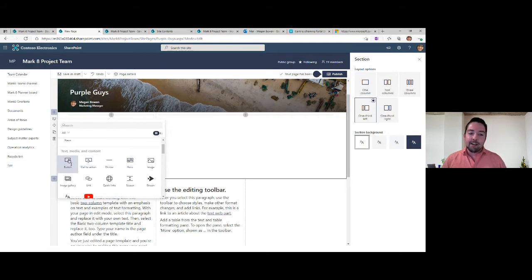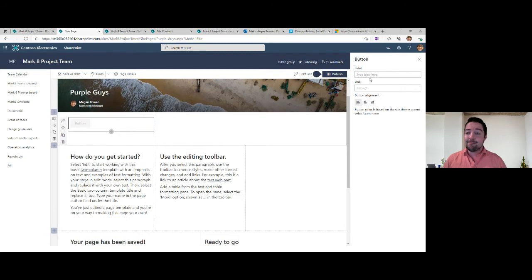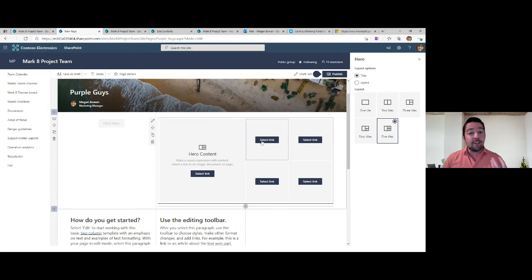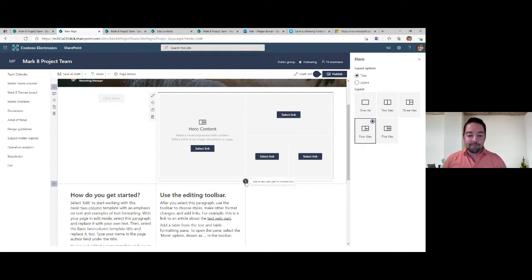So let me just give you an example here. If we were to add a button, something very simple, it's a very simple button. We say click here, and we put a link, right? So some things are very simple. And this page could be registration for an event. It could be benefits enrollment. I see a lot of pages about HR resources and FAQ type stuff. Buttons are useful for those, of course, for anything. You've got dynamic hero web parts, which are a little more involved, where you select static content to fill each of these boxes, choose a different layout, and then you've got that really nice visual representation of information.